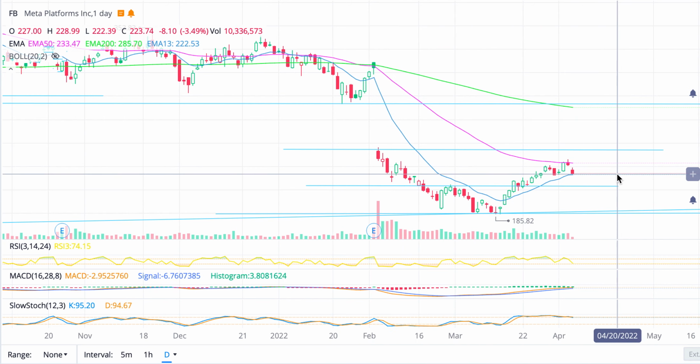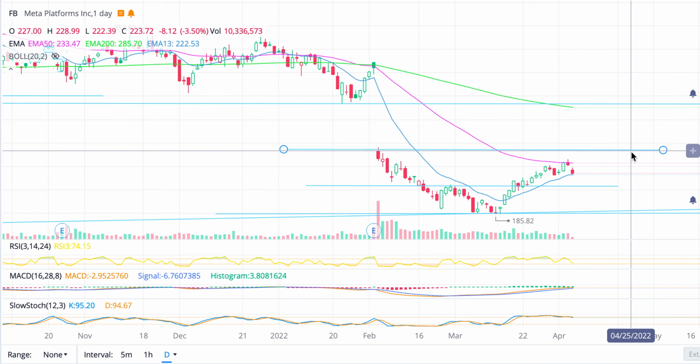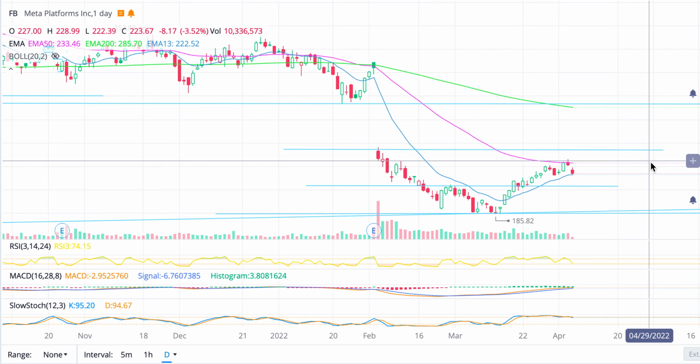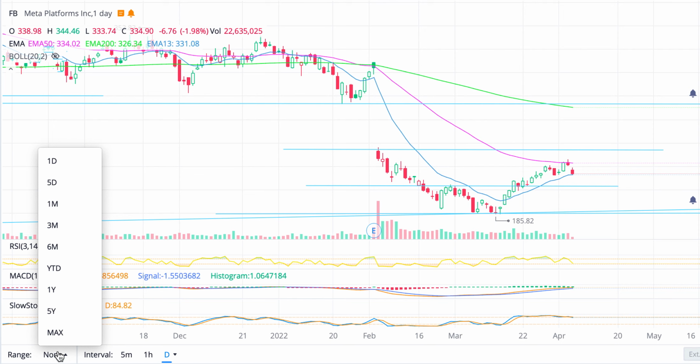So either way, it's either going to break down very harshly or rally up very harshly. And I think it's going to rally up just because there is this huge gap up that it needs to fill at some point. It does need to fill that. Gaps usually do fill. So we are seeing a little bit of red, but compared to the rest of the market, it's really not that big of a deal.